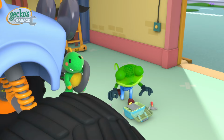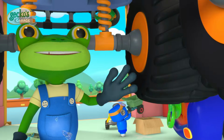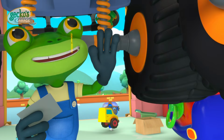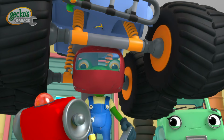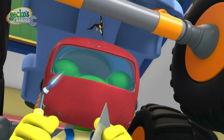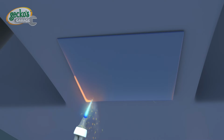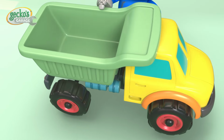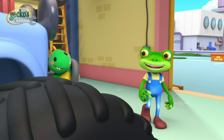While we fix, we say this rhyme. Don't worry, Molly, we're here for you. Our fix will make you good as new. Teamwork and tools will help us mend any part of any friend. We weld and fix and check and then stick all the parts together again. This fix has made you as strong as before, so you won't leak oil anymore.